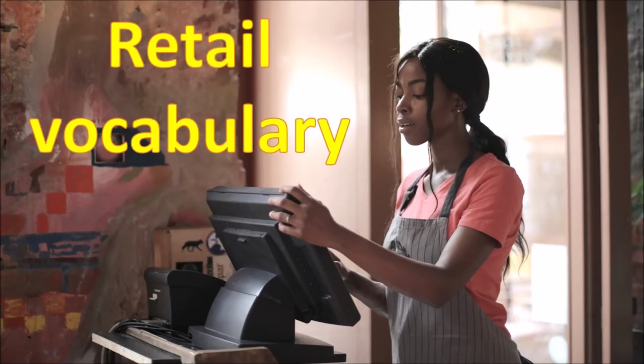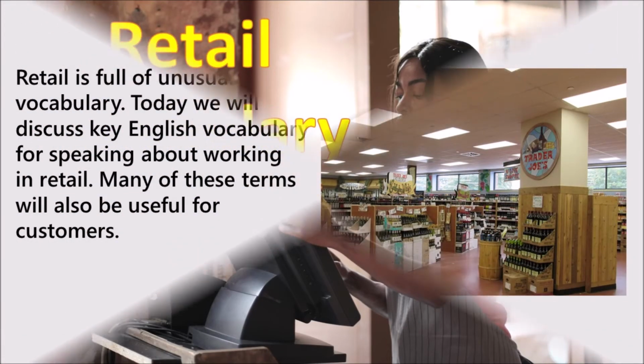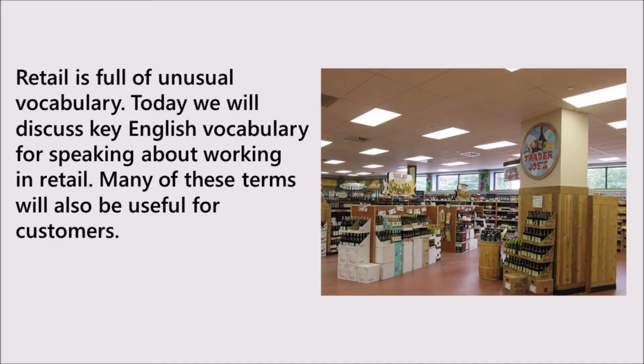Retail vocabulary. Retail is full of unusual vocabulary. Today, we will discuss key English vocabulary for speaking about working in retail. Many of these terms will also be useful for customers.